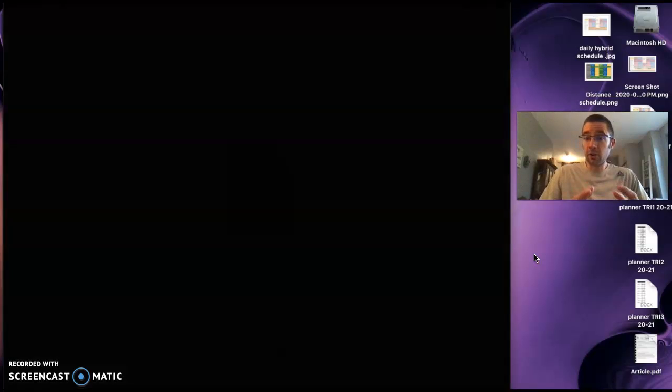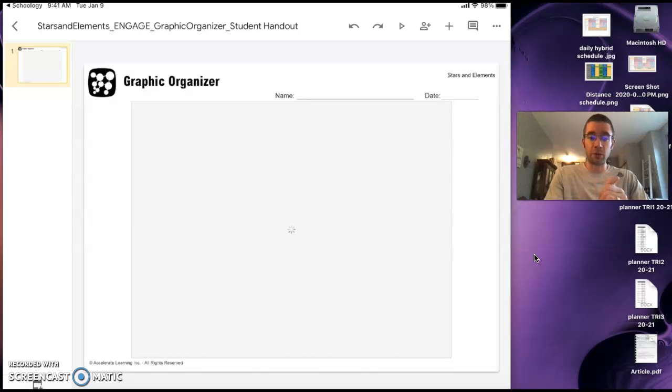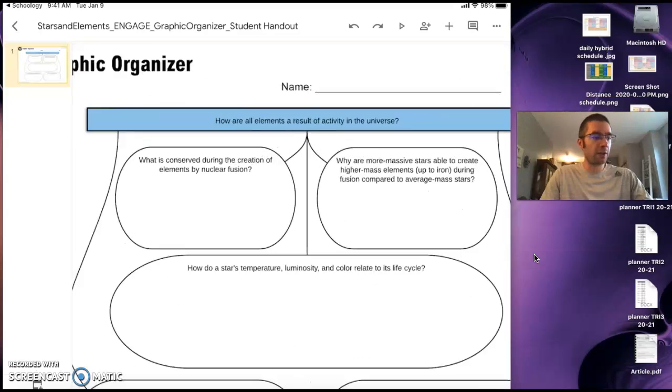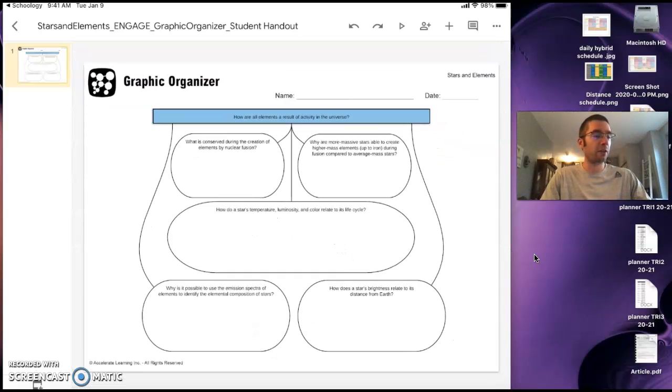Okay, this is our unit. You really need to be able to answer all of these questions in great detail. This is a wonderful preview as to what the assessment is going to be like, right? We really focused in on this question right here: how are all elements a result of activity in the universe? You should be able to sit there and tell me how all the elements, no matter where they are in the universe, come from processes that happen in the universe.